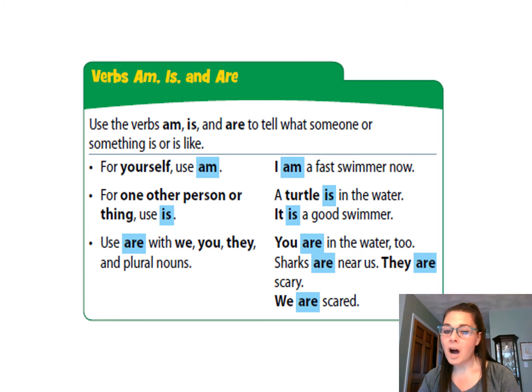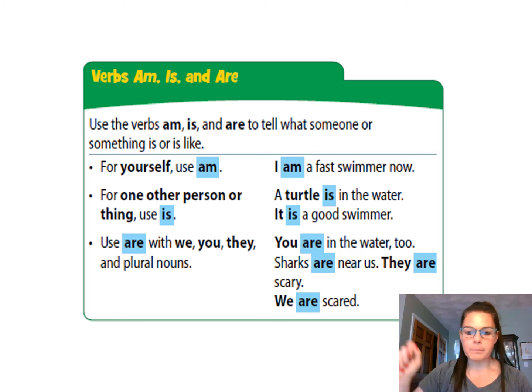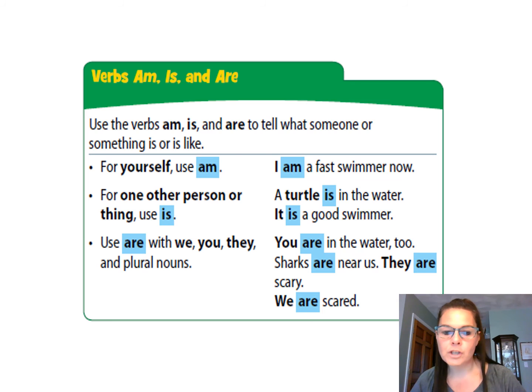Okay? And we use the word are when we're talking about more than one person, like we, lots of us, or you're talking about other people and you say they, or if you're talking to another person directly. So for instance, if we're using the word we, then we would say we are students in second grade. We are Americans. If you're talking about other people, then you might say they are children at our school. They are working their hardest. And if you're talking to just one other person and you want to say you are a nice friend. You are a smart girl. You are a smart boy. Then you would use the word are.